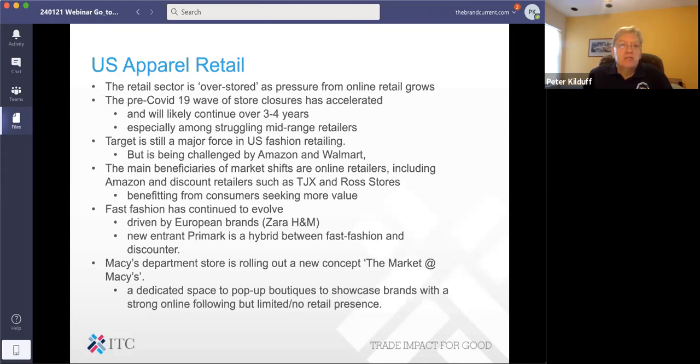And then the second winners are the discount retailers such as TJX and Ross. Although strangely, some of those companies, like I believe Ross, did not have an e-commerce business before the pandemic. So the low price retailers are benefiting from consumers who are feeling less secure about their future, seeking lower priced, better value products. The fast fashion segment seems to have been continuing to do really well. And even a company from Ireland, Primark, has been growing in this segment, but it's something of a hybrid model between a fast fashion and a discounter.